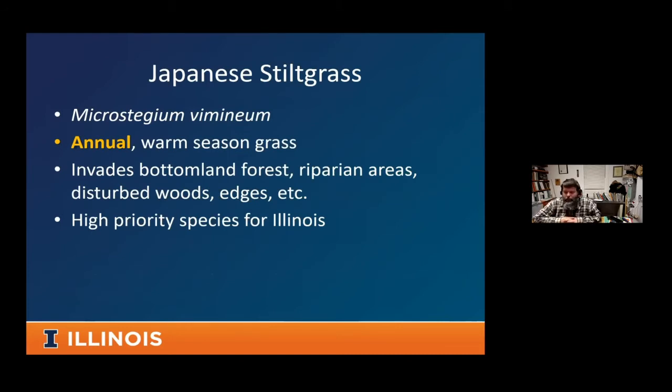Alrighty, the second one I wanted to talk about today is Japanese stiltgrass. So Japanese stiltgrass is a major problem. I'm sure that if you've hiked around Southern Illinois, you've seen this plant. It's really becoming one of our worst problems here in Southern Illinois. It's an annual, and that's important for this research. It's a warm season grass that spreads aggressively through bottomlands, riparian areas, and disturbed woods, a very, very high priority for all of Illinois.